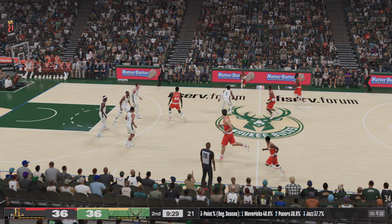Outside, Olajuwon. Dishes it to Drexler. And Clyde Drexler gets the whistle that time. That's foul number two for him. Oh, great defense. They anticipated the play and got there first. And not afraid to put his body on the line either. He took a shot for the team in that situation.